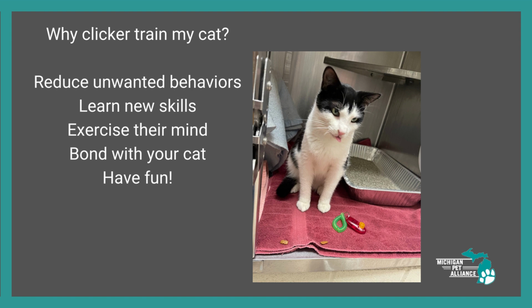It's a great way to bond with your cat. Obviously, you're spending time with your cat, and what you're really doing is just reinforcing them for a behavior. And you really can't go wrong when you're clicker training. You may not necessarily see the behavior you're looking for, but you really can't go wrong as far as your interaction with your cat and the time you're spending bonding with them. And getting to know them. So it's a great way to really bond with your cat.